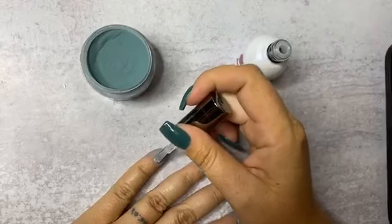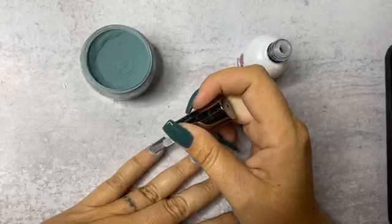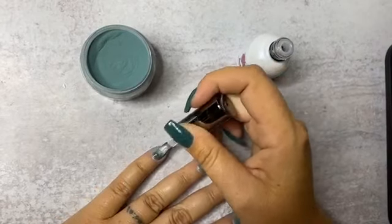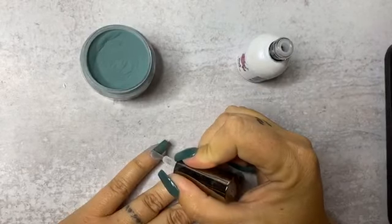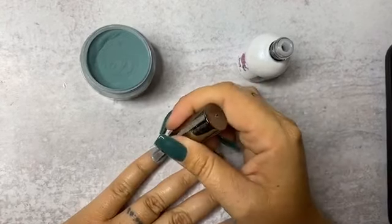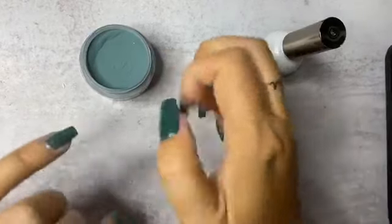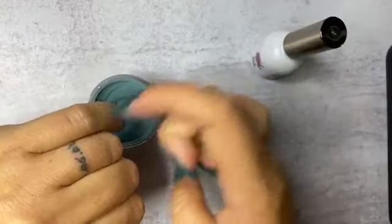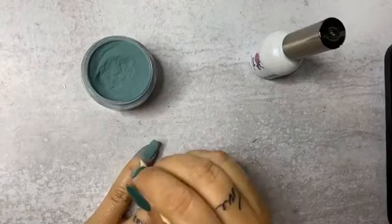All right, so now I'm going to go in and paint all the way up this time, stopping a hairline before the cuticle, never on the cuticle. Very important that you know the difference of a hairline before the cuticle and never on it. If your dip is on your cuticle, as your nails grow out, you're guaranteed to have lifting.